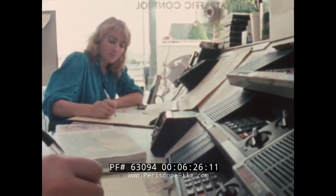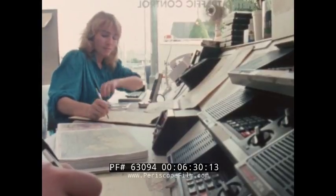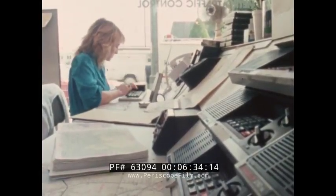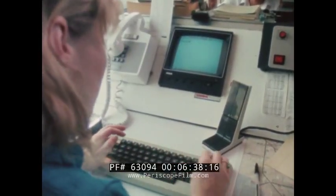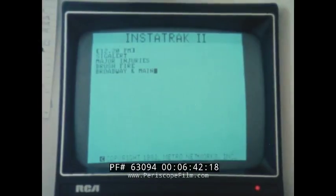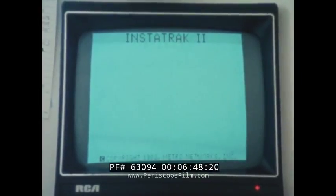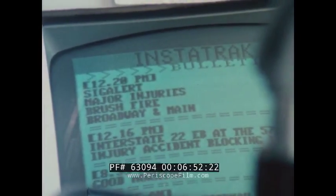The traffic is blocked at Broadway and Main due to an injury accident and brush fire. 91 eastbound, 2 left-hand lanes from the 605. After the producer keys in the report, she must rate its importance. She selects Bulletin, and the computer automatically puts the SIG alert at the head of the list. We have a SIG alert situation following a bad accident.